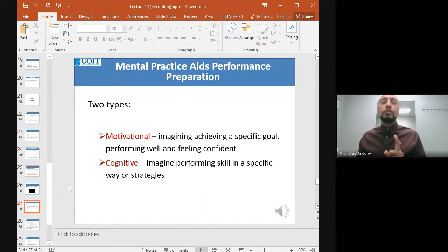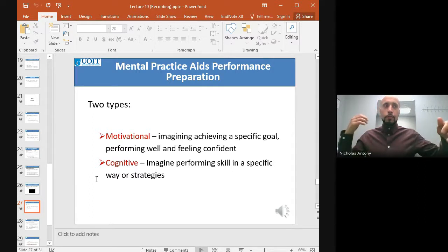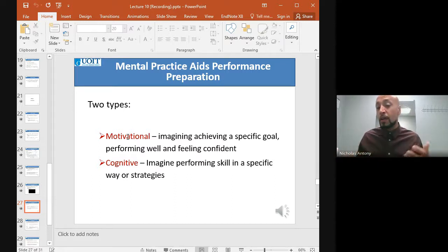And so what that indicates is that mental practice can help in two ways. It can help cognitively with the problem solving or the strategies of the motor skill, but it also can be motivational. It can help hype someone up. You can imagine yourself completing it very well and prepare you for completing the motor skill.